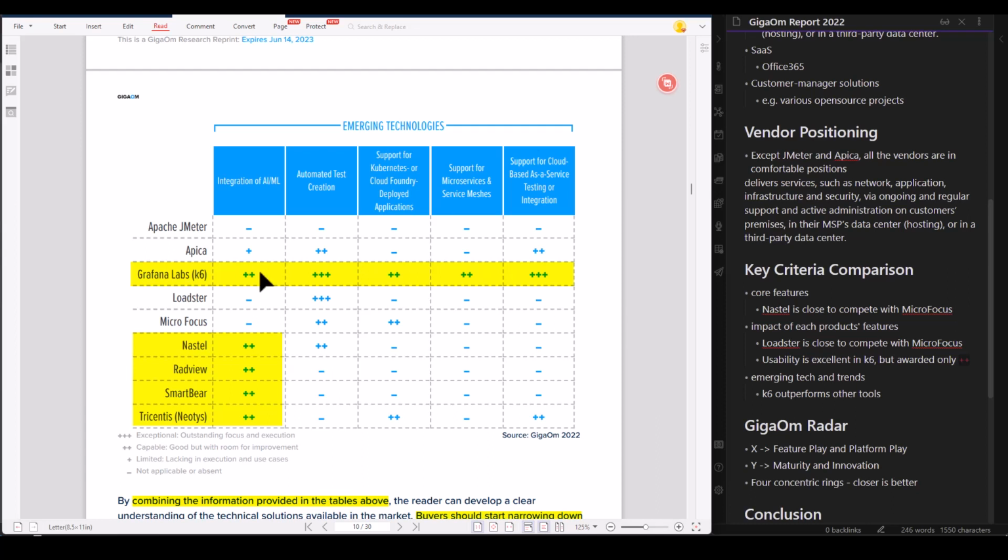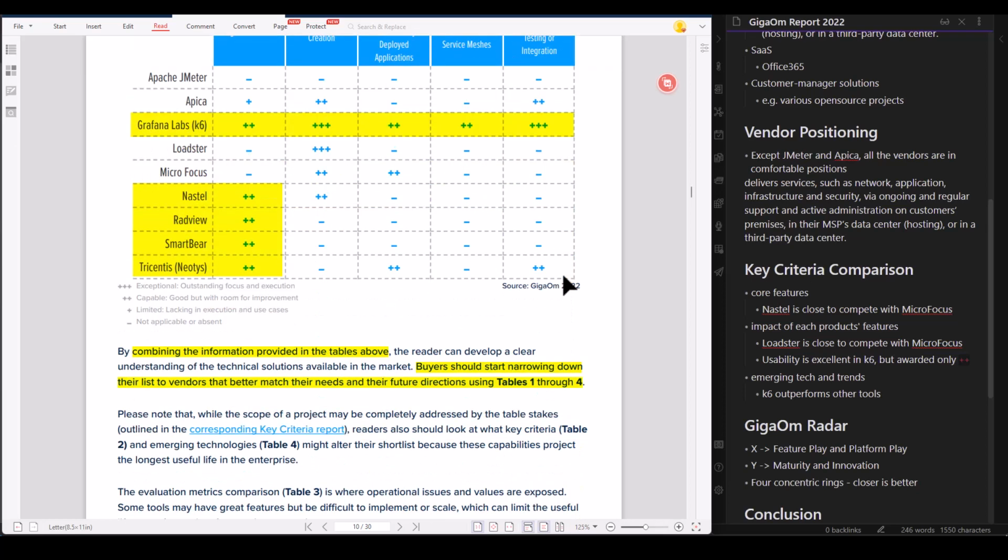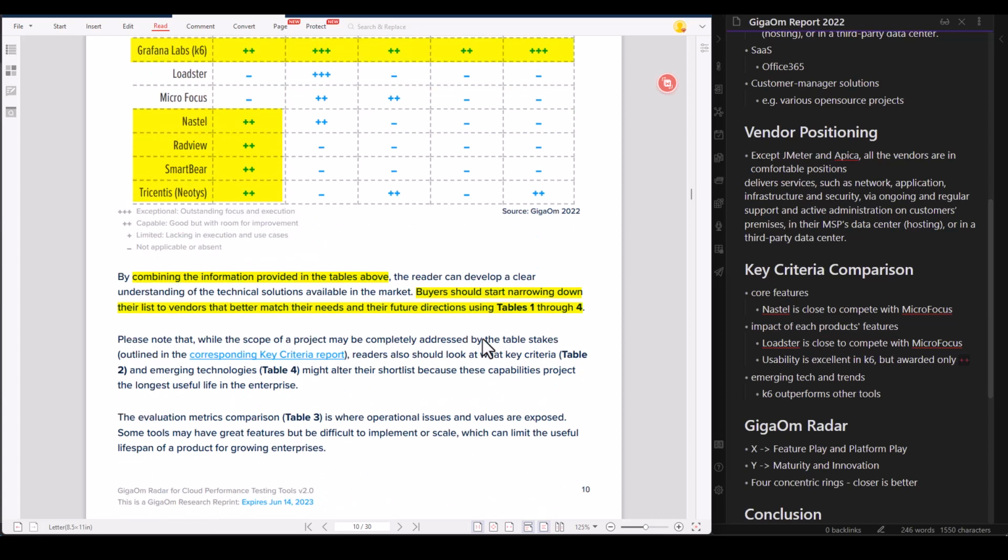So here, in emerging technologies, K6 outperforms all the vendors in terms of all the scores. So if you see AI/ML, automated test creation, support for Kubernetes natively, since it's based on Go, it comes by nature, and it has support for service mesh, microservices, and also excellent support. So now if you combine tables 2, 3, and 4, you will get the key radar basically. That is what we are going to see.